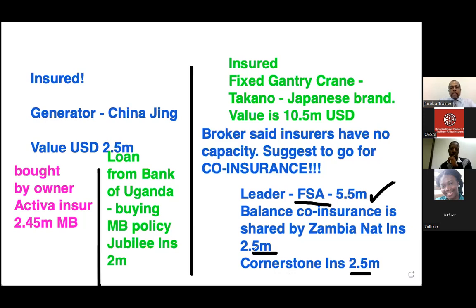So the situations are different. One is called double insurance. This is double insurance. So in this case, contribution will apply. So here contribution applies. Here, no contribution.